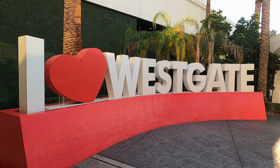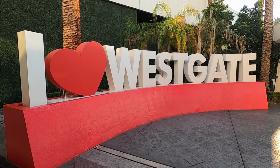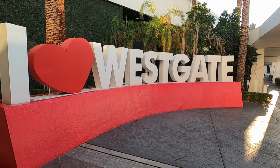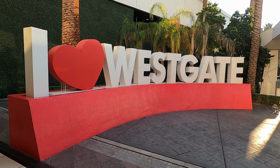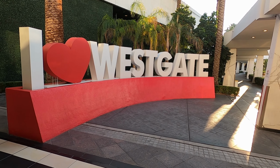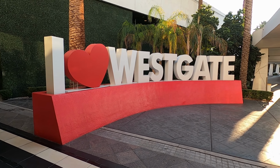So we've just ridden the monorail from MGM up to the Westgate. We were going to stop off at Sahara, but we made a last minute decision to get off at Westgate because neither of us have ever actually been here, so thought we'd come and have a look around. The My Vegas reward for buy one get one half off is what we used for the monorail, so it was I think $22 including tax for both of us with a 24-hour pass, so it wasn't too bad.